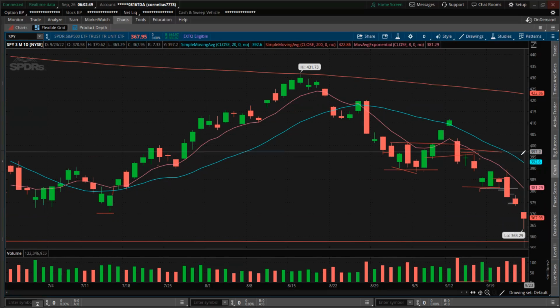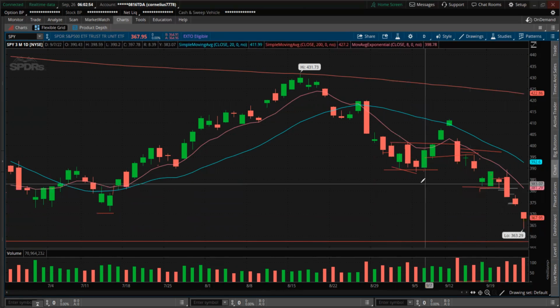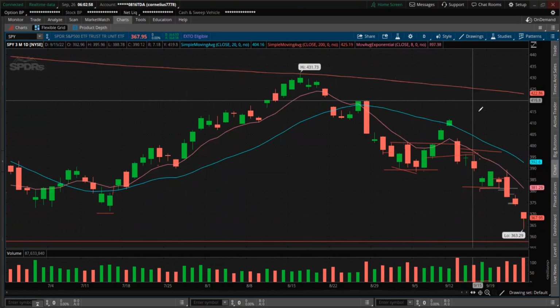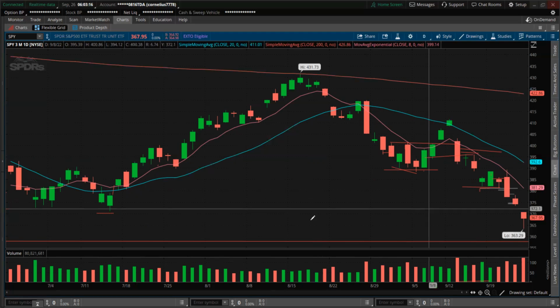We are extended away from the 20. We're extended away from the 8. That is always a sign that a reversal could be in the cards when you are extended like that. But it doesn't mean it has to happen right now. We can continue lower, like we're going to gap down. Well, it's only 6 o'clock, so there's a chance that we gap down. So we'll see, but we definitely got something serious going on in the markets. You've got your euro, pound, everything is getting hammered.